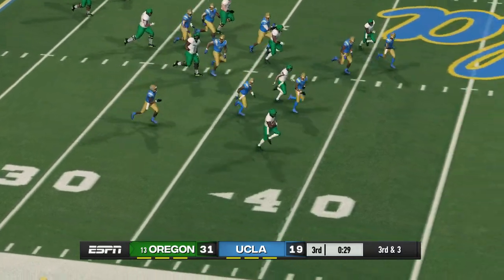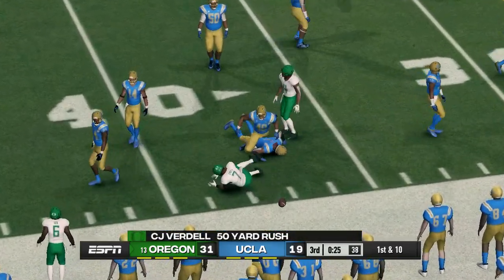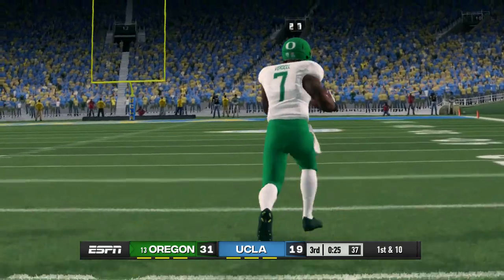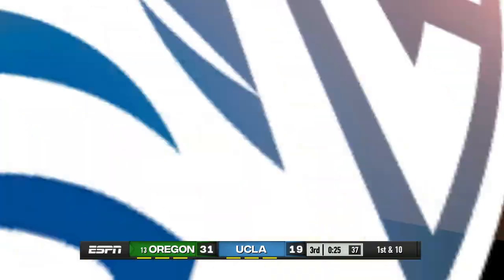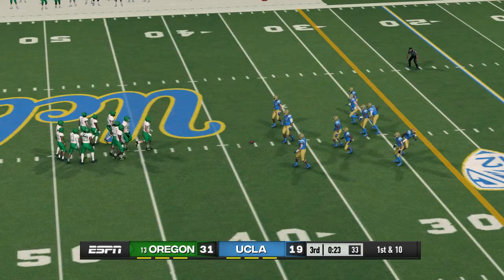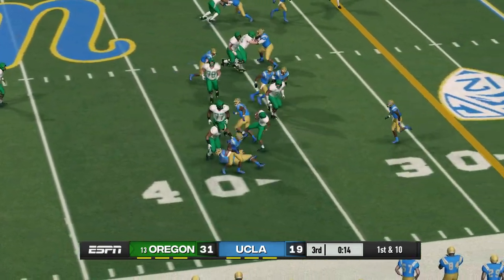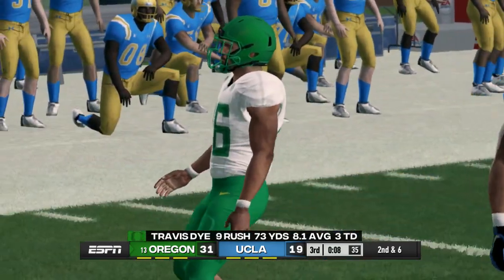To the 20, the 50. He goes down at the 38-yard line. Gain of 50 yards. First down. First and 10 following that big run. Runs right for a nice gain. That makes it second and six.